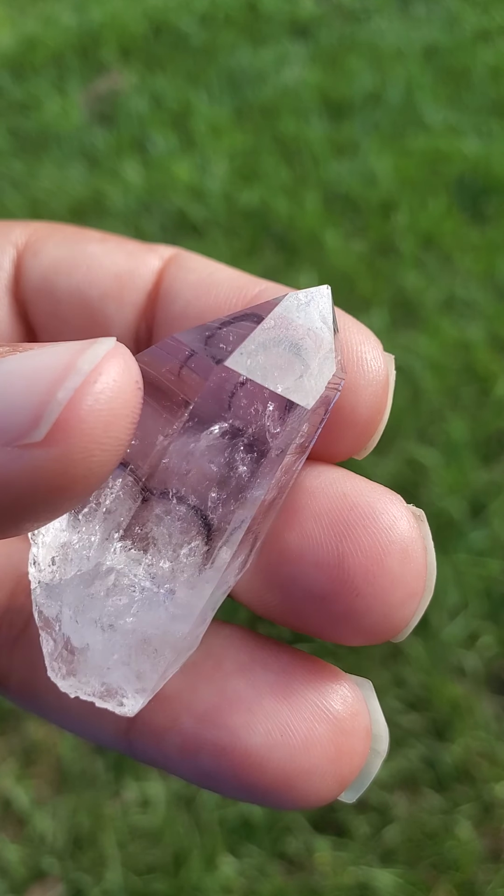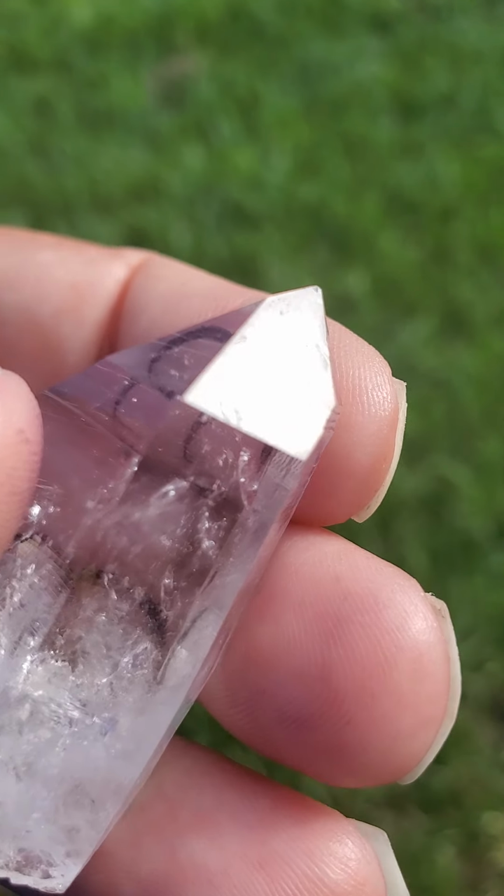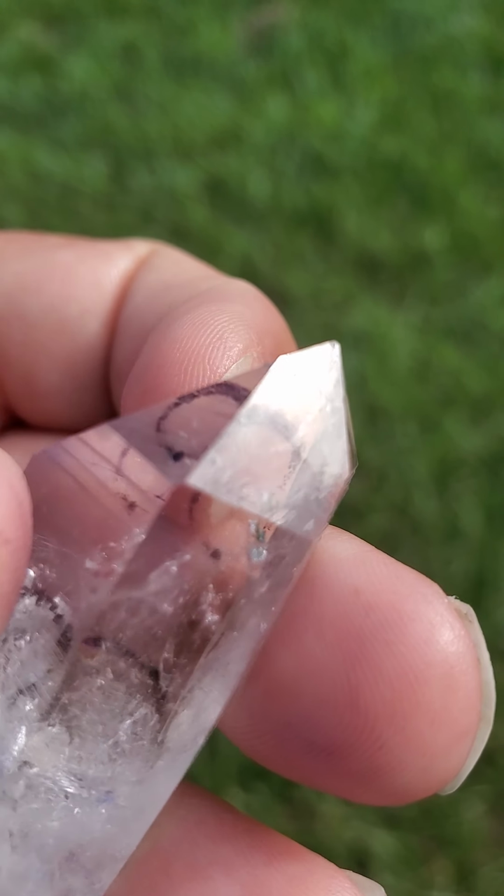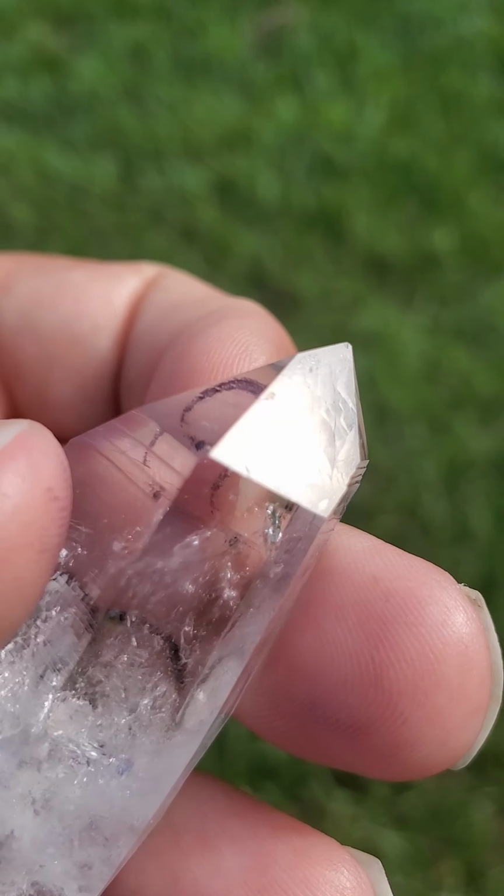This is also called an all-purpose healing crystal. You can see some more of the natural markings and nicks here in the crystal, up near the point and on the faces.